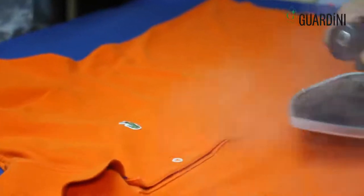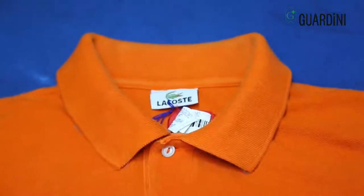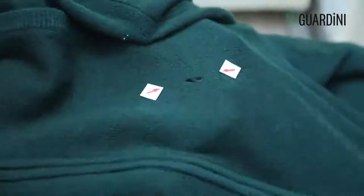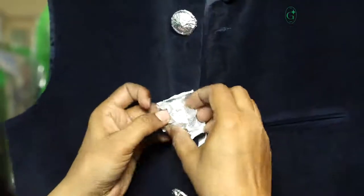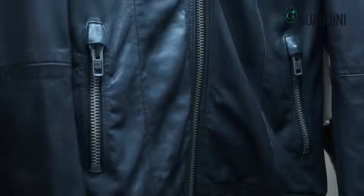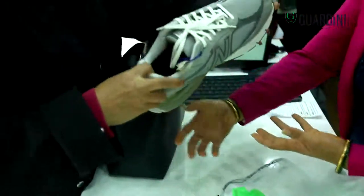Each article is given its due care at our 3-tier quality control section by going into the minutest detail, covering minor alterations, hemmings, taking care of the special instructions, rebuttoning and zip repair if required to make your favorite possession look just like new.